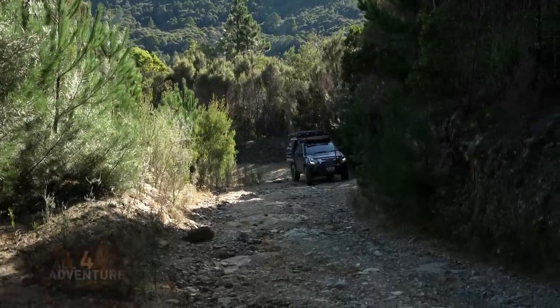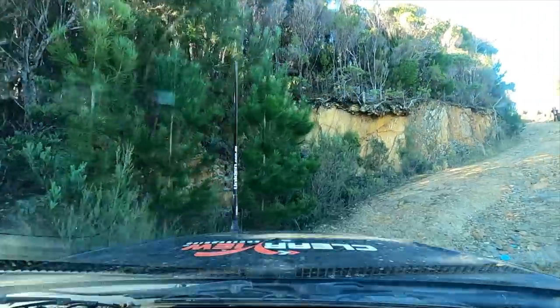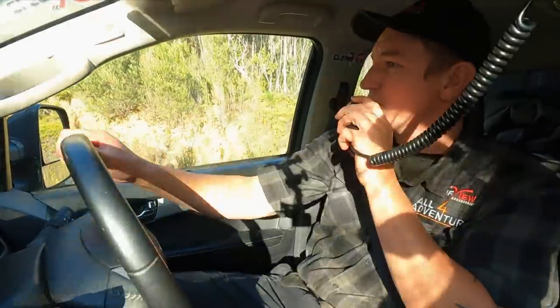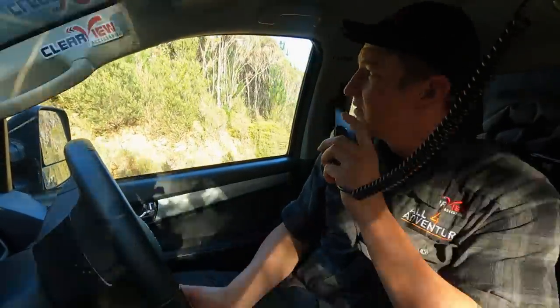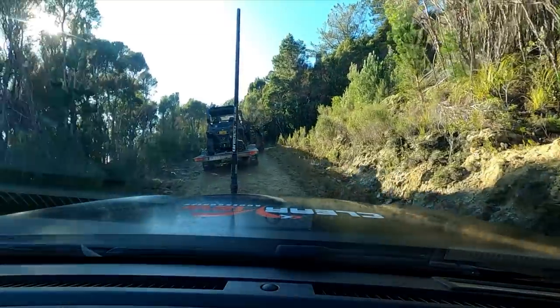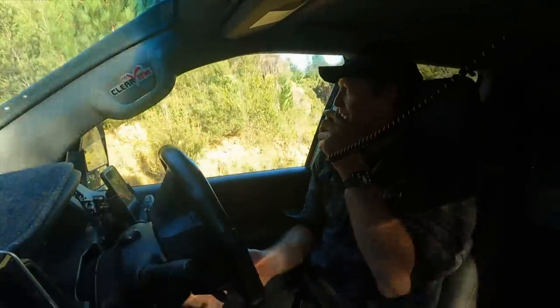Righto, Jase, you're setting us up some pretty bloody steep track. Where are we heading? We're gonna go and find some old ghost towns. I hope the ghosts had good four-wheel drives back in the day. Yeah, they had plenty of horse and carts too. That's why they're ghost towns, mate. They couldn't get into town anymore. They were sick of going up and down this hill. Quite possibly. But there's plenty of them here in Tasmania.